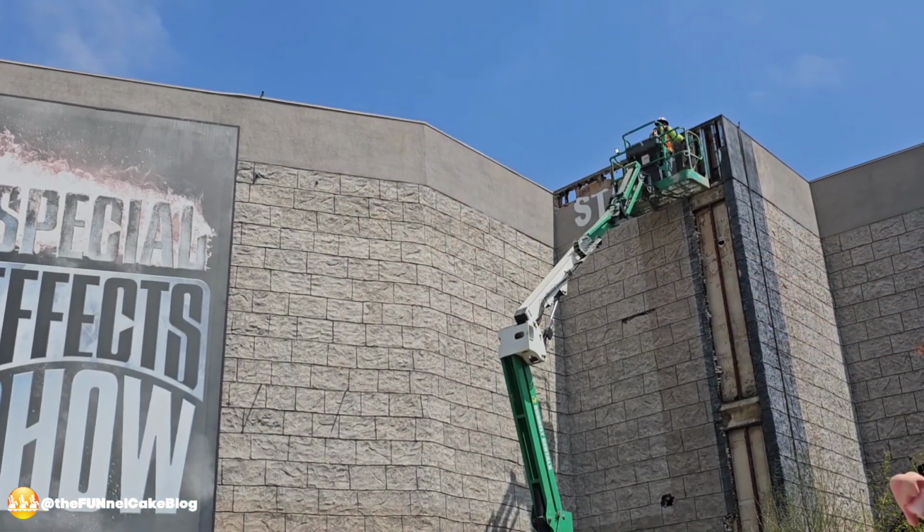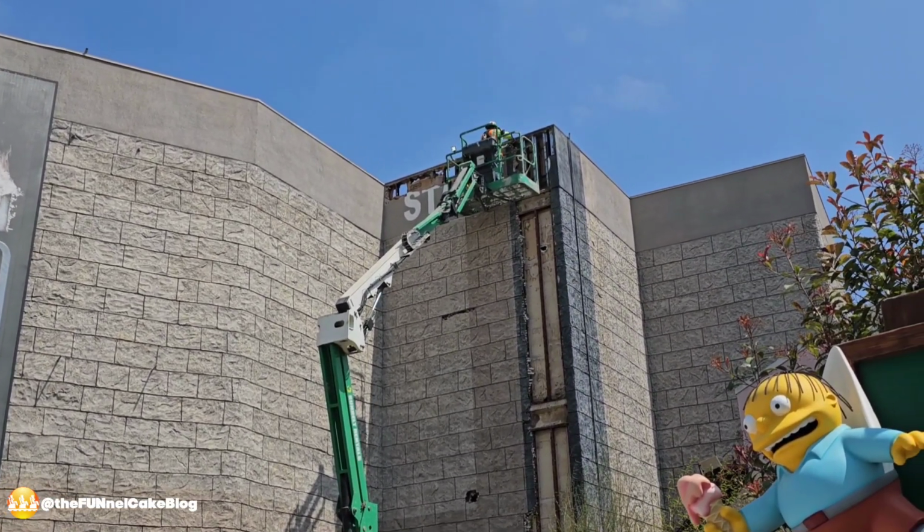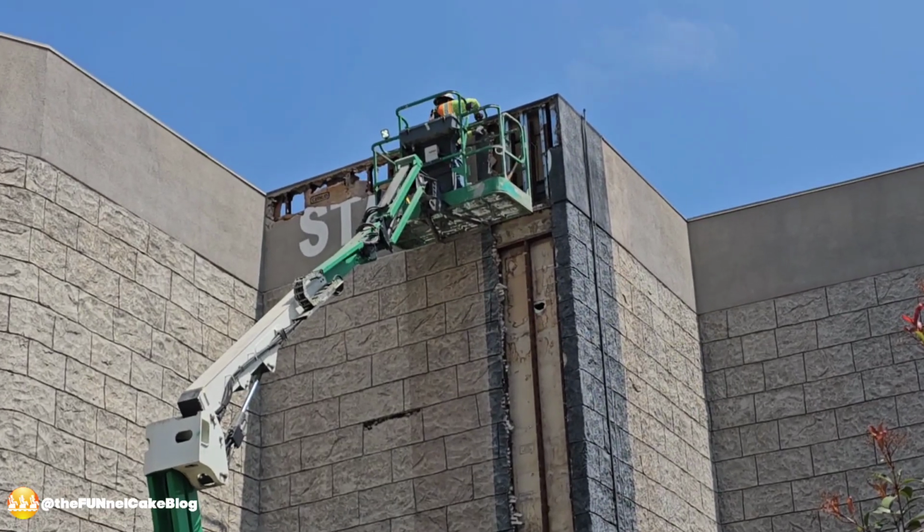We see demolition of the animal actor stage completely gone, and they're working on the special effects stage. And I find it interesting that they're not fully demoing that. So are they going to use that building for a queue for the new rumored roller coaster? Very well could be. Since that theater is not there, what's going to happen with Jabberwockies?